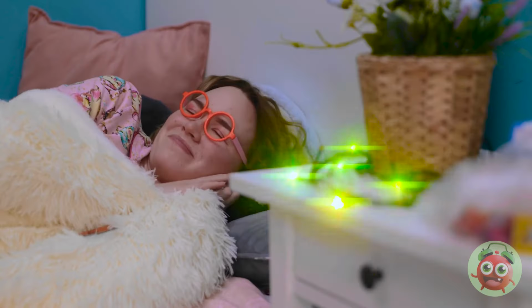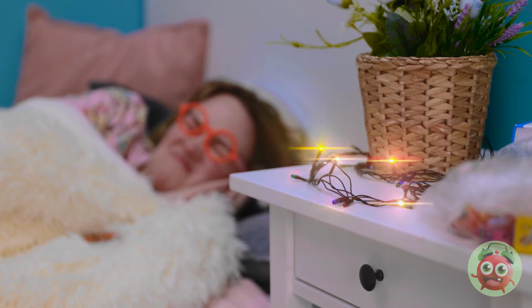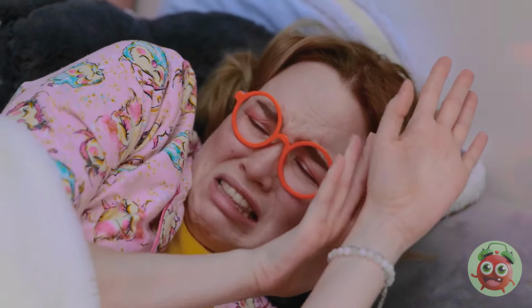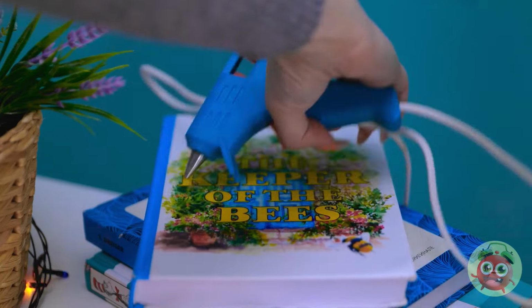Oh, I know. I'll switch on these lights. Thanks, Mom. Ugh, my eyes! I can't sleep! Don't go, Mom! What is it? It's so bright! Sorry, sweetie. Wait. I think I can fix this.